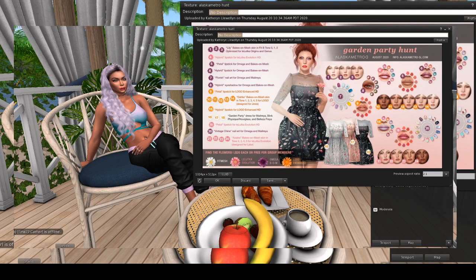And here's the thing: the white flower is for Fit Mesh, the pink flowers are products for Leluca Evolution, the purple flowers are for Omega and Balm products, and the orange flower is Logo Enhanced. Kitty and I don't need anything from the pink or the orange category, so we're going to be looking for the white and the purple flower stuff only, because the other stuff we don't need. So why hunt for something that you can't even use, right? So make sure you pay attention to that.